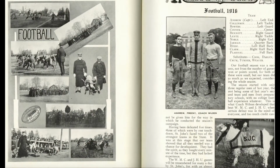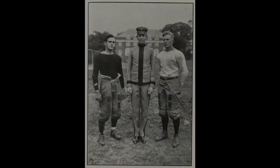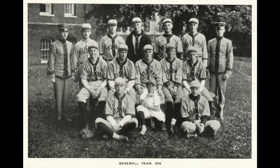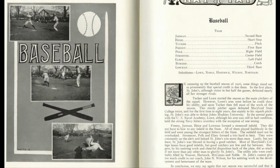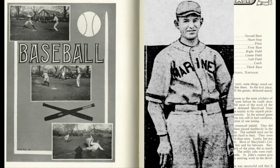When Freeny was a student here, he was actually the captain of the football team, and if you can see pictures of the football team, they're these scrawny little guys that are probably about 120 pounds that would just be mowed down by any offensive fullback today. But he was also known for his fast pitch, and he was the manager of the baseball team. And so the baseball field at Quantico was named after him. That field has since been taken down.